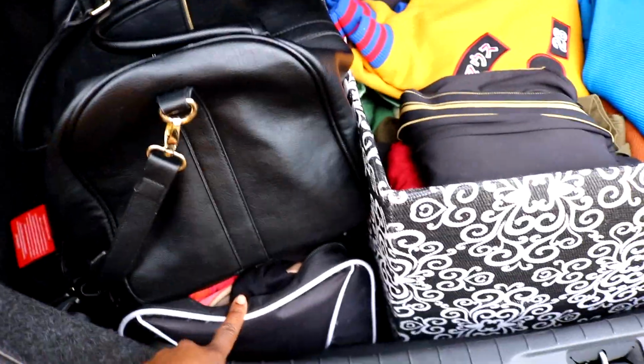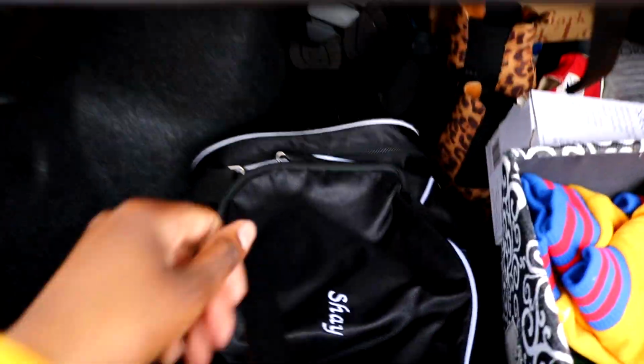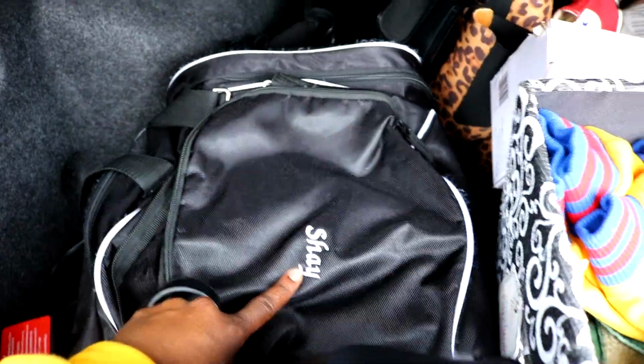This bag here, I keep my underwears and bras in that side. This side, I keep socks. This is Shay's bag, my best friend Shay. She don't know, but she's not getting it back.